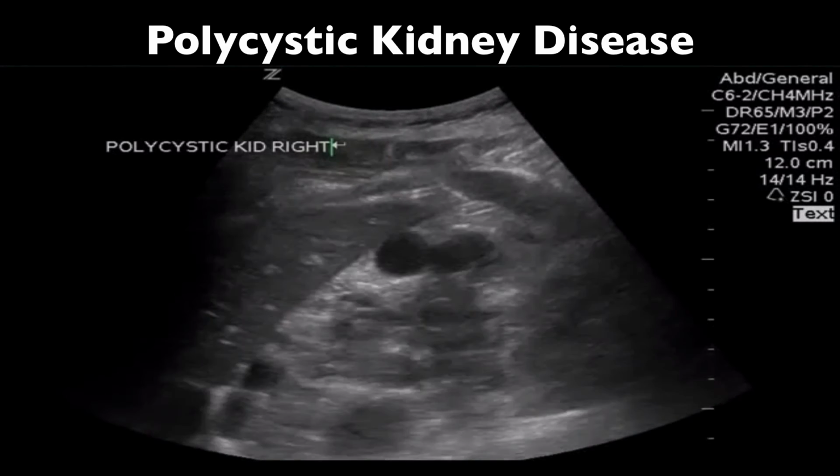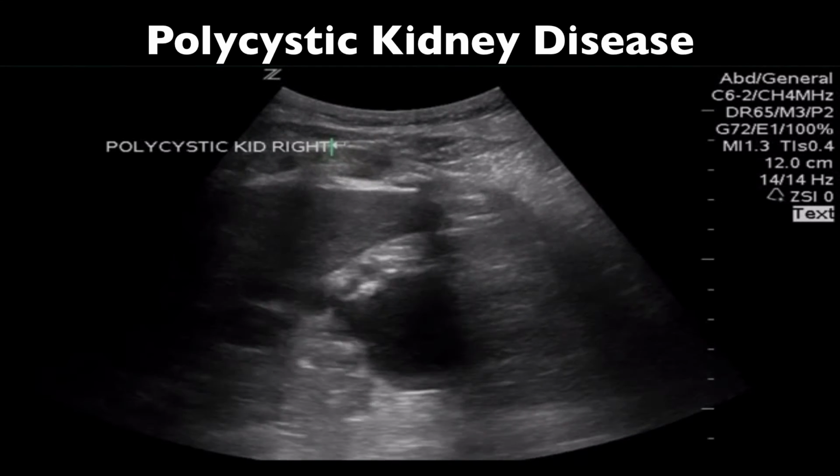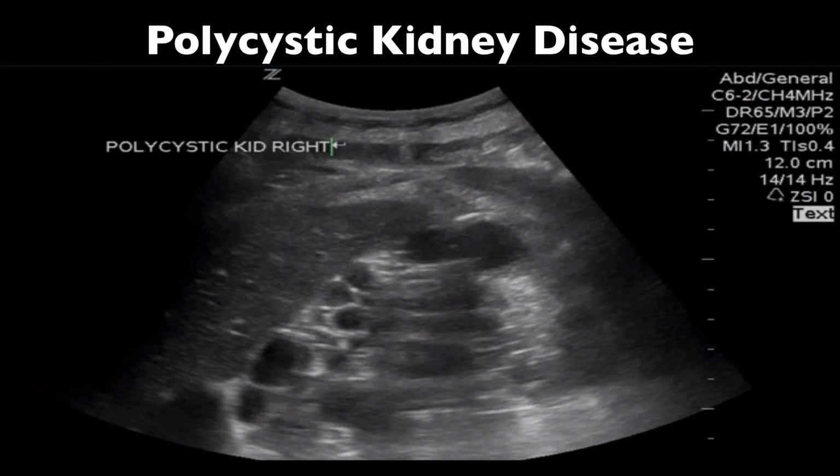Unlike benign simple renal cysts, polycystic kidney disease is a real pathological state where you can have multiple cysts throughout the kidney, destroying its architecture and reducing renal function. Now let's bring this all together by watching a real exam being done.